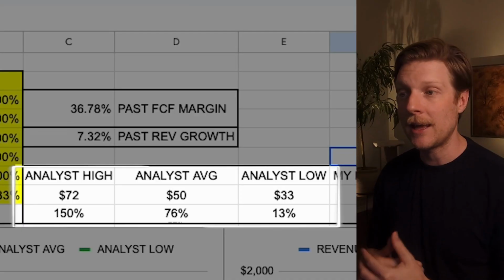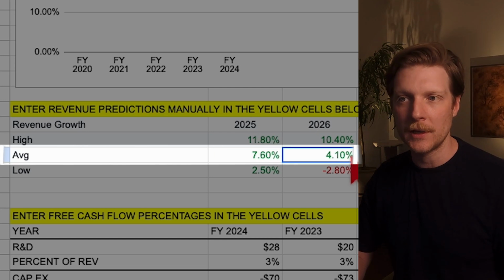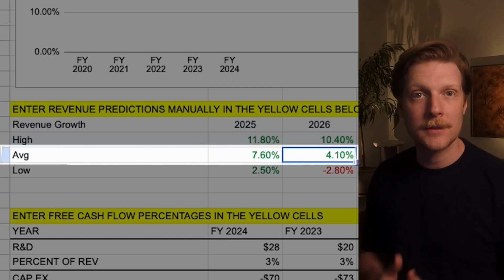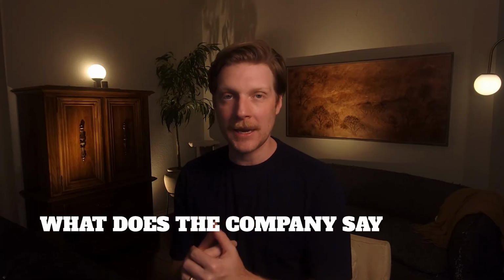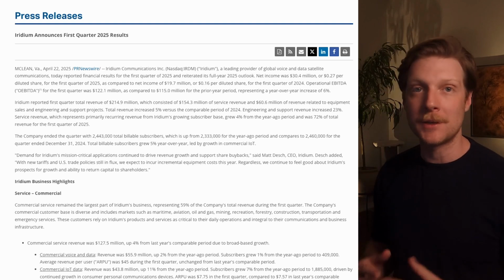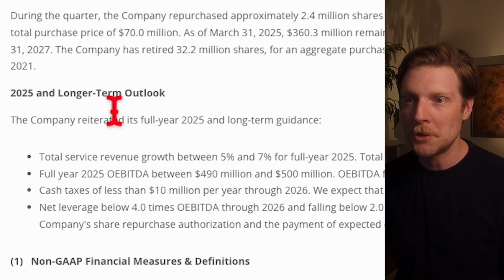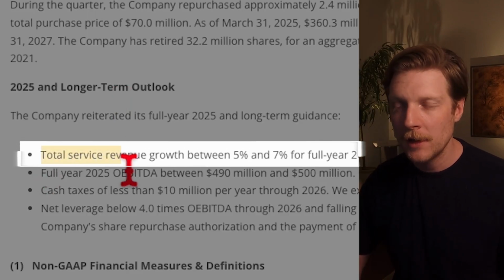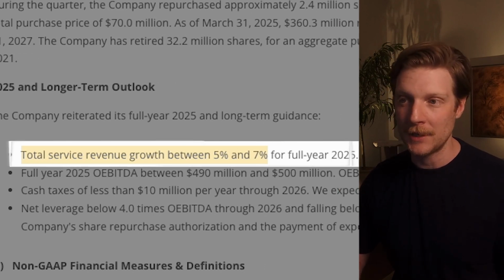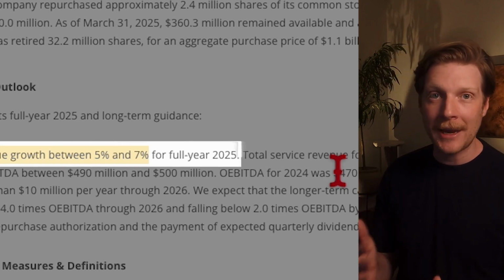Now, the analysts think that revenue is going to go up on average anywhere from 7 to 8%. Let's see, we got 4% in 2026. So anywhere from 4 to 8% is what the average analyst consensus is. But what does the company say about their own forecast? I like to look at their most recent press release because this is taking into account the latest information. If I scroll down here a bit, down to 2025 and longer term outlook, they are saying that total service revenue growth should be between 5 and 7% for the full year of 2025. And that is in line with the average analyst expectations.